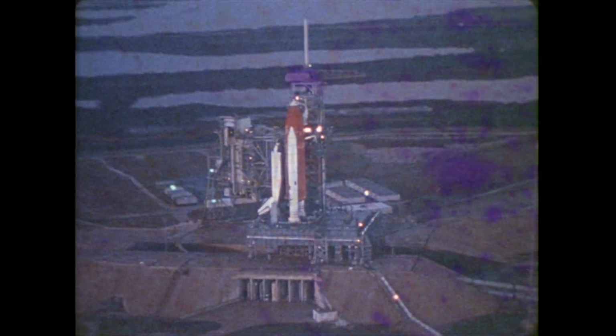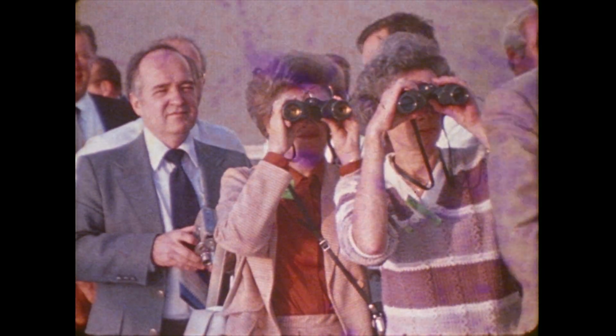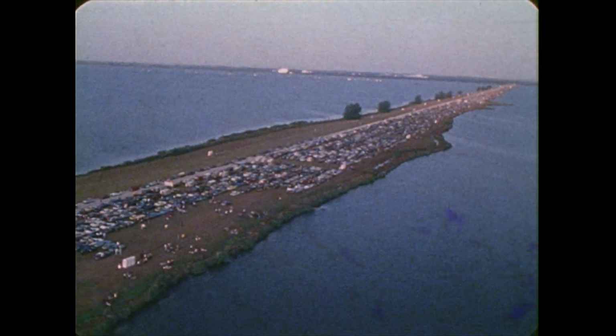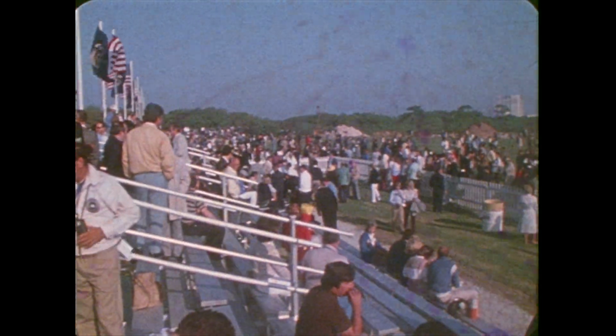A few minutes before liftoff, most work at the Space Center is put on hold. Spaceport personnel step outside their work areas to watch the liftoff of the vehicle and cargo which they helped prepare for flight. Thousands of visitors to the Space Center line the causeway south of the launch site. At another location, hundreds of VIPs await the moment of liftoff.